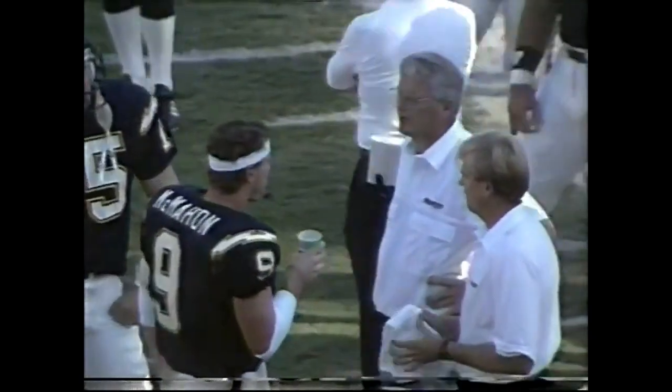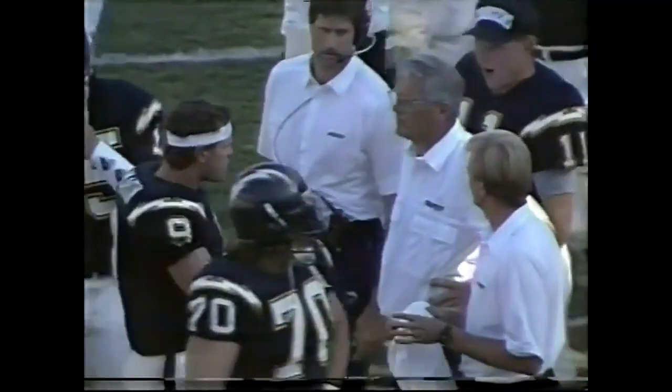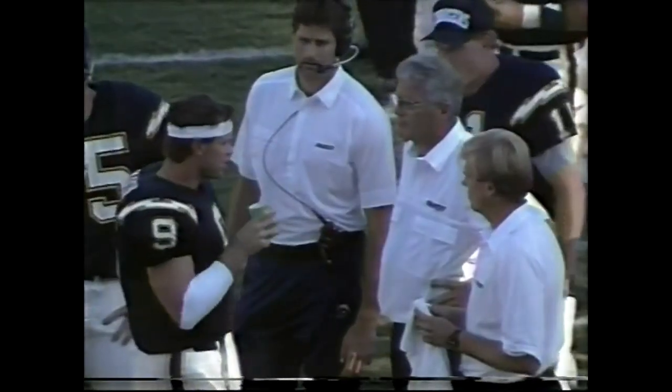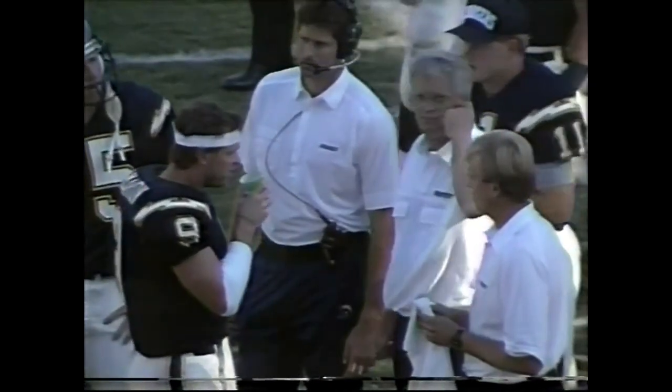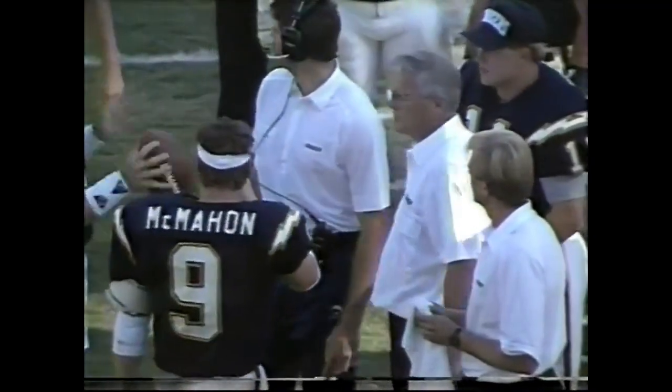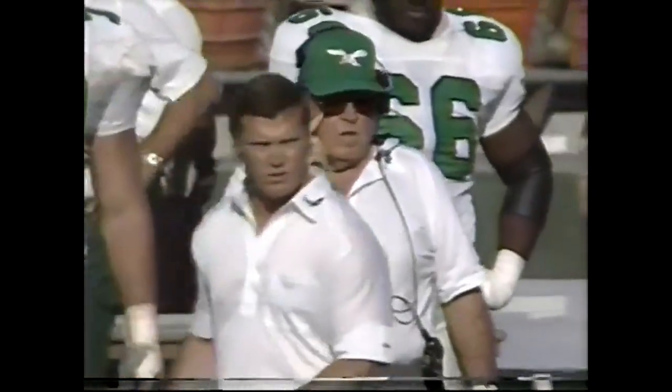It hasn't been a terribly effective offense for the Chargers. After that first drive, they struggled. This drive has been inconsistent, yet they've moved the ball. Well, one of the keys, though, is their offense has been able to stay in the ball game because their defense keeps them in there. The Chargers defense has kept the Eagles offense bottled up pretty much throughout the first half.